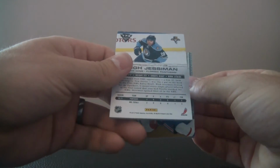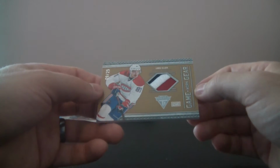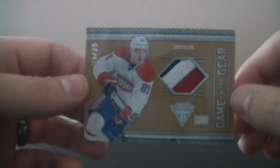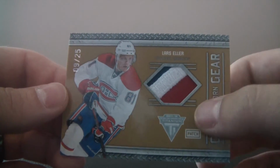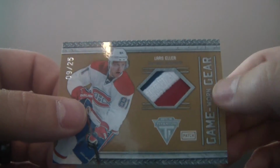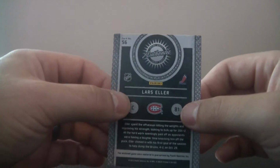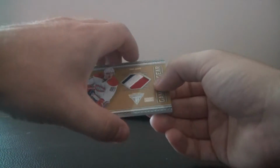Hugh Jessiman. And second hit of this box is a beauty patch. Number 9 of 25, and that is for the Montreal Canadiens, and that is Lars Eller. That is a very nice patch. Alrighty. Very nice. Number 9 of 25. Nice hit.